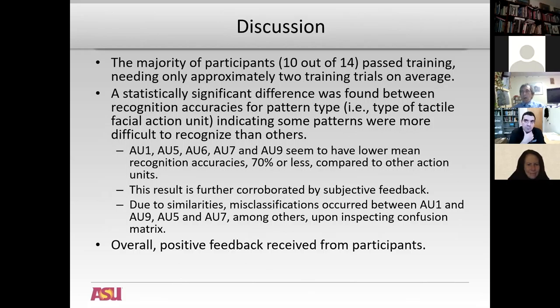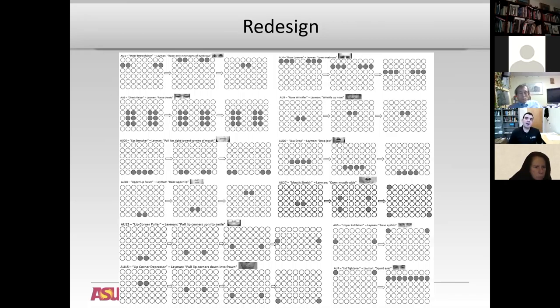With these, a lot of the movement was happening in the center of the face. So you had subtle mouth movements, and you also had some patterns where a lot of the movement was happening with the eyebrows, and they were subtle movements. And so we did redesign these. What we tried to do was, for lack of a better word, exaggerate the differences so that they could be a little bit more distinct. So I'll talk about that next. But overall, we did receive very positive feedback from participants, which told us, hey, we might be on the right track with this.